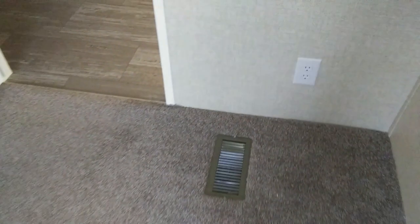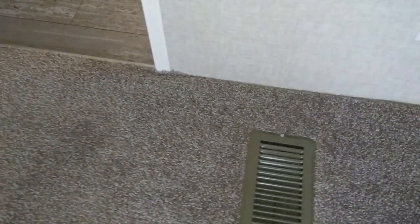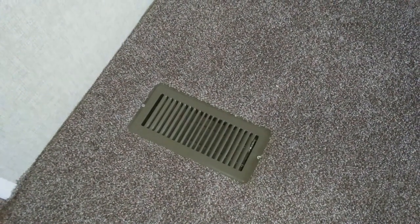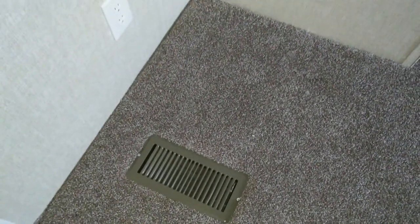Now this home has the air ducts in the floors. Some of you might like the air ducts in the floors, but me personally, you know me, I would like to have them in the ceilings. But that's the option that I would choose. But you know, for some people this actually works. So it all depends on what you want and what you're looking for. All right, so let's take a look at the closet.